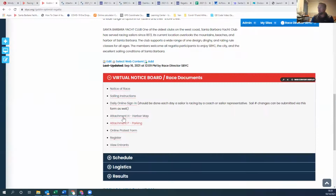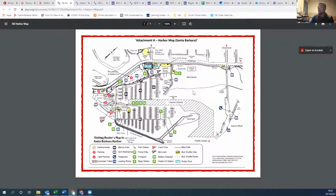Hold on, let me give you a better lay of the land. So we'll start with the harbor map. When you arrive in town, you can be coming from this direction, or you might be coming from Cabrillo Boulevard. To get to where we are, which is right here, and that's the public launch ramp for the Santa Barbara Harbor, not to be mistaken with the Yacht Club, which is over here. The Yacht Club's hosting it, and this is the Yacht Club's parking, but we're over here. Okay, so when you get here, you're going to go along Cabrillo Boulevard, which turns into Shoreline Drive. And then you're going to take a left-hand turn.